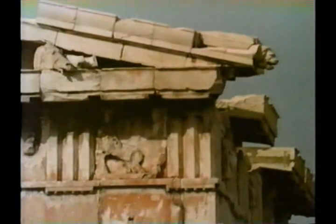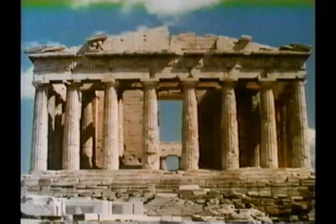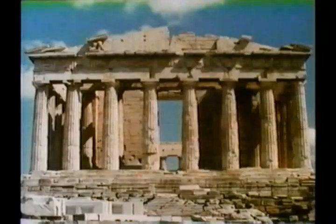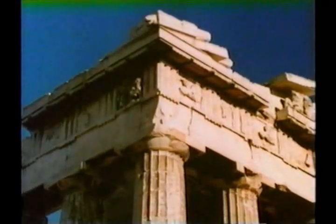The group of 3 goddesses turns toward the center of the pediment, where was shown, according to Pausanias, the birth of Athena. At the opposite end of the pediment, the moon goddess in her chariot is disappearing into the ocean. Night gives way to dawn at Athena's miraculous birth. The pediments here are reserved for the gods.